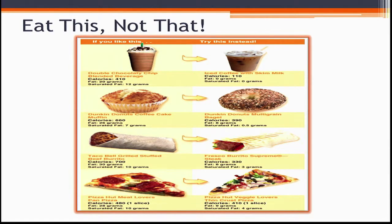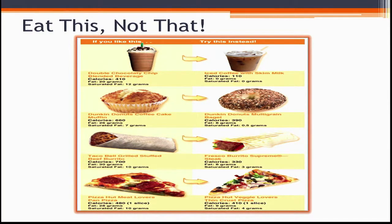This is for you to choose. Choose the one that has less calories, less fat. So if you like your double chocolate chip, whatever that is, with all that stuff in it, instead, you can choose something that will have skim milk. And by doing that, you're going to cut back on the fat. You're going to cut back on all the calories. So if you like the one on the left, you could try the one on the right, and you will be saving many, many calories by doing that. So these are different choices that you have.